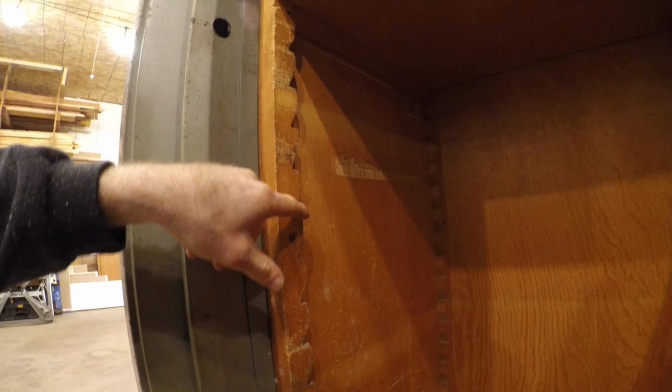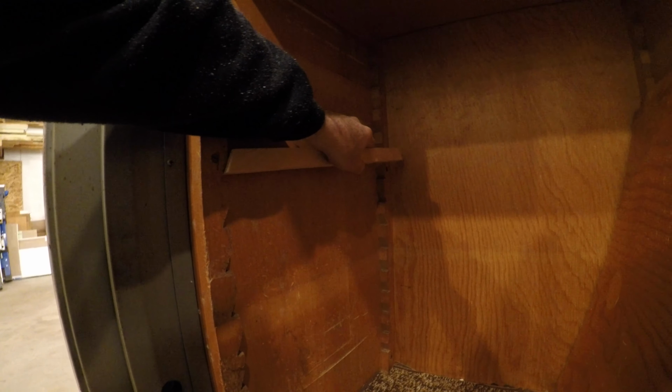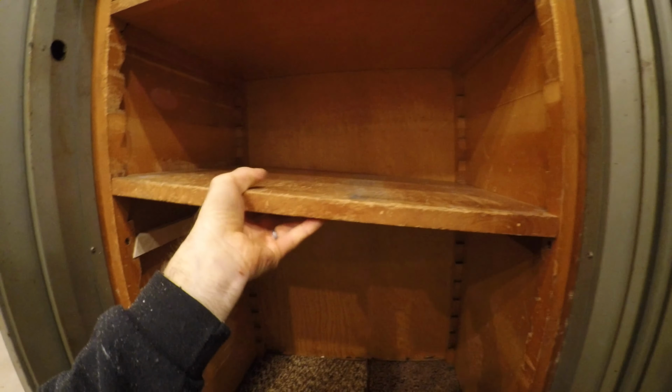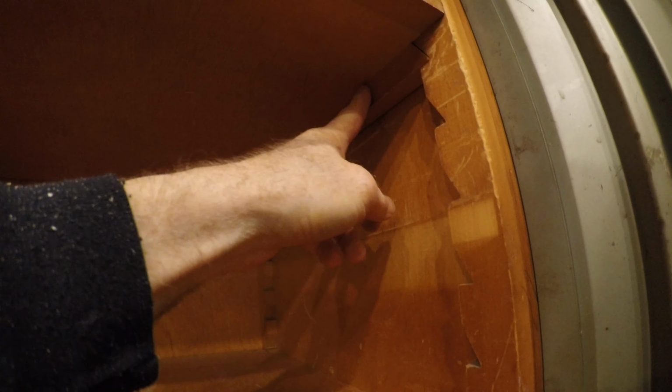1, 2, 3, 4, 5, 6 down. And then 1, 2, 3, 4, 5, 6 down, and I just fabricated a new one of these guys that should fit in right there. The leg fits in like that, and you can see the other ones right here. It's a funky way to make removable shelves.